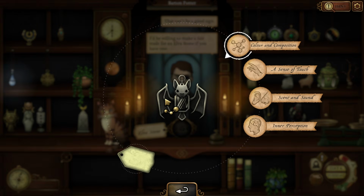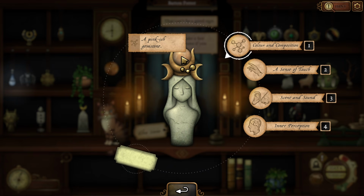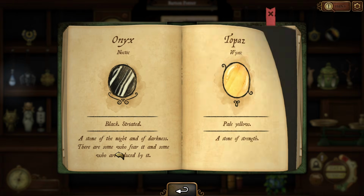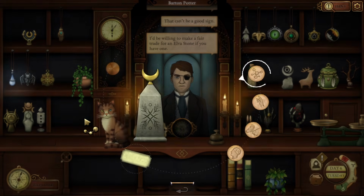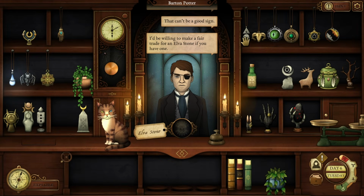Bronze. That was all bronze. What was this? Made of iron. This is stone, a pinkish gemstone. This has moons on it, but it has no silver. What is a pinkish gemstone? Oh, it's a moonstone. It's Selenic. Usually pink or off-white. Okay, well, that's close. It has no silver on it. It did say planetary metals. This has a moon, but it's made of gold. It is a stone.